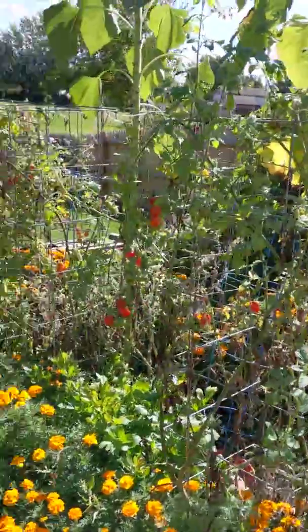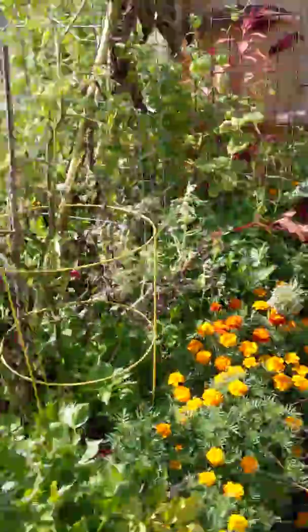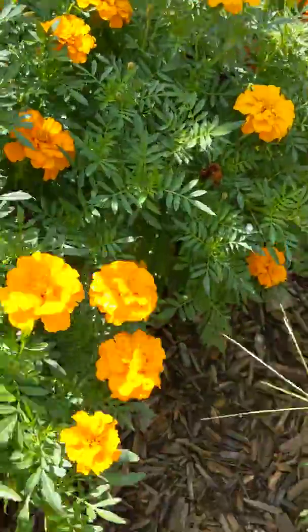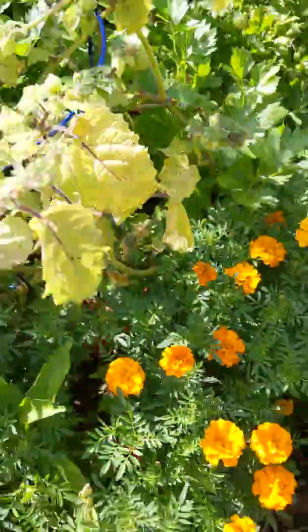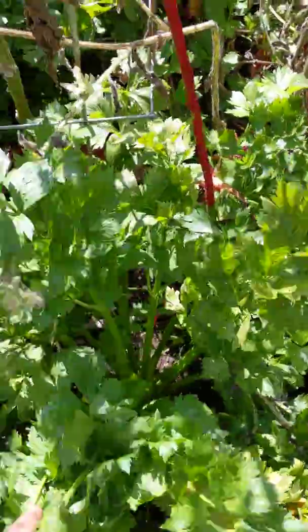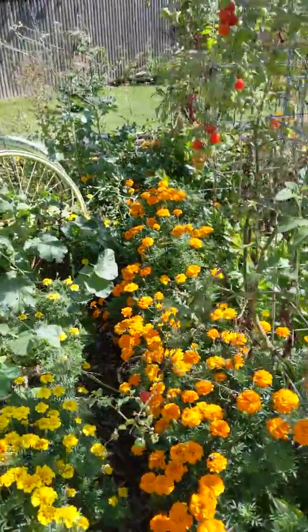So the next 2 beds are tomatoes mostly, and things in the tomato family, like ground cherries here, and tomatillo there at the back, and pepper plant. I think I already, oh no, it's still here. There's a red pepper coming here, ready to harvest. And then also in between the tomato plants are celery plants. I've been harvesting them little by little here and there, but soon I need to just get them all up and chop and freeze what I can't use right away.